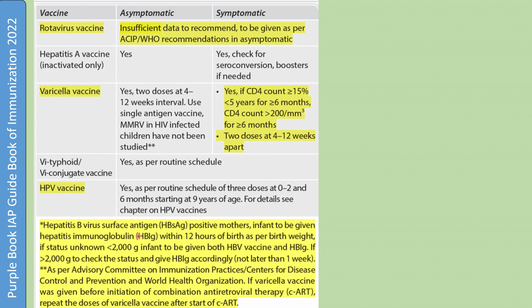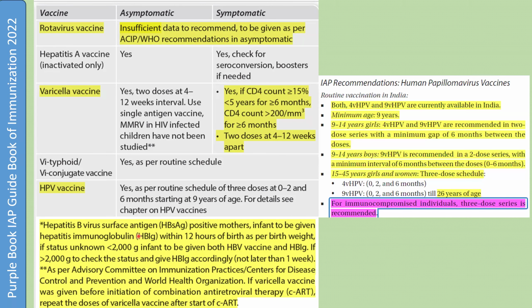Remember here, varicella vaccine is a live vaccine, but very important to give. So is MMR. Therefore, you look at symptomatic, asymptomatic as the basis by which you change the vaccine at that time.